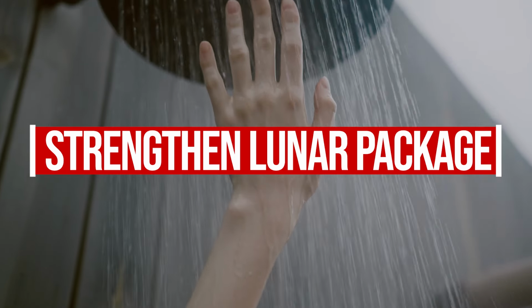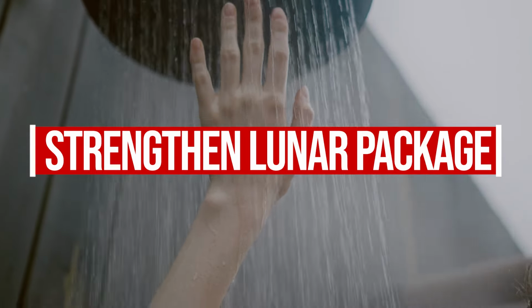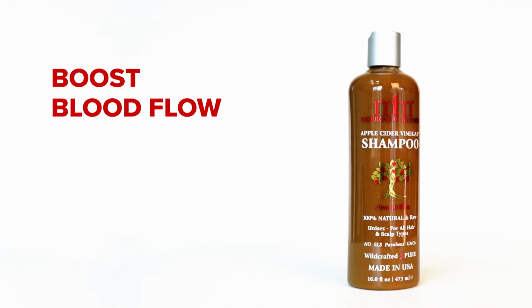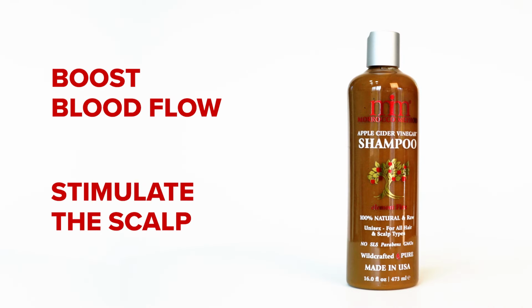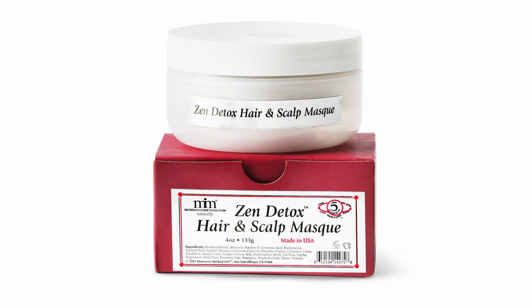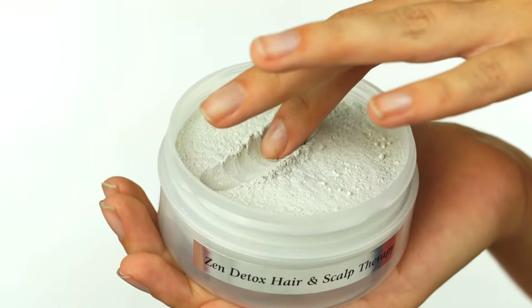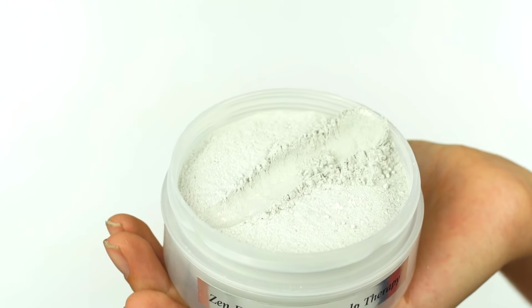Our Strengthen Lunar Package restores and strengthens the hair and scalp while discouraging breakage and promoting healthy revitalization. This package will help to bring strength to the root, follicle, and bulb of the hair with our Apple Cider Vinegar Shampoo to boost blood flow and stimulate the scalp. Also included in our Strengthen package is our Zen Detox Hair and Scalp Mask, a powerful blend of natural ingredients that removes buildup and toxins from your hair and scalp, leaving your hair feeling clean and refreshed.